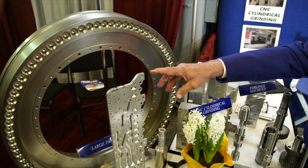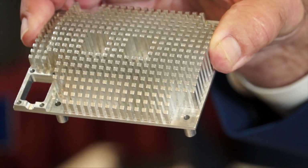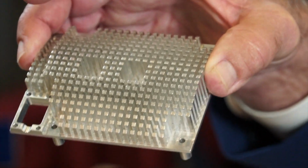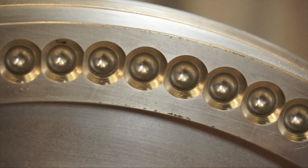This is a part that goes in an Israeli tank. This is a heat sink that goes into a computer, a military hardened computer that you can drop out of a helicopter and not break. This particular large part, the reason we bring it is because it's completely hollow on the back. It's made of aluminum and you can pick it up with one finger.